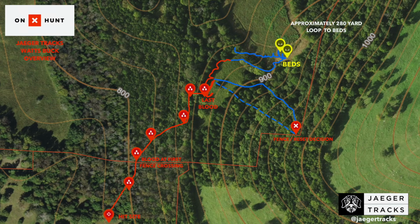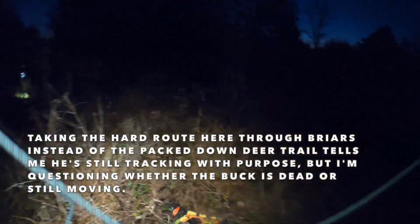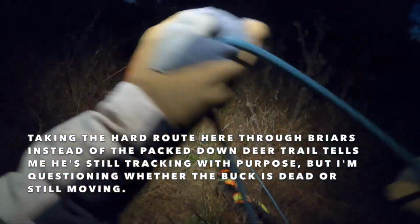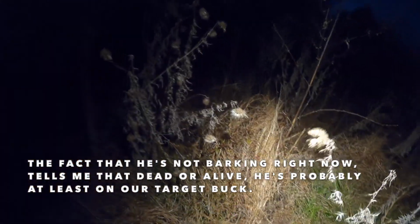So faith is in Jaeger. He's reset himself now back down the hill. He's turned again. I have confidence that he's still working it. What I'm debating is, is the deer alive or dead in my head, and should we wait until tomorrow? Hang on, Jaeger. Whoa, whoa, whoa. Come here. Come here, little beast. No, he's wanting to... Come on.